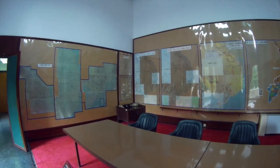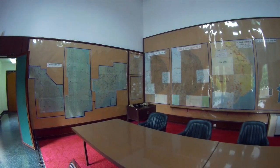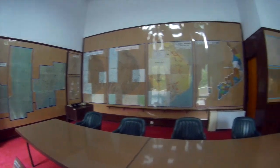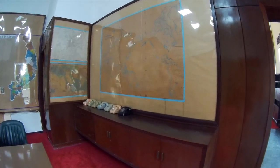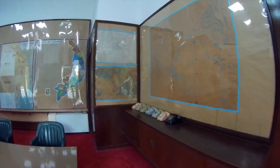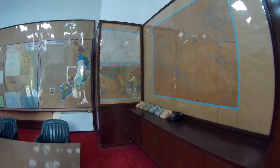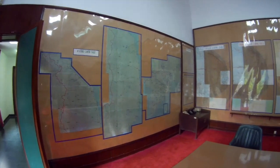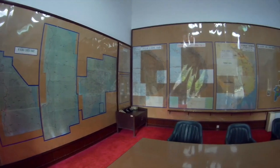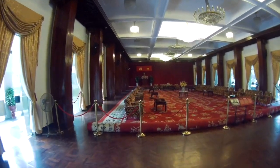So in April of 1975, an American delegation assembled in this room to meet with the South Vietnamese president and his military leaders to find a solution to the situation where they were obviously losing, and they couldn't come up with any answers. You got all the maps there that they were using at the time to work out all their battle plans.